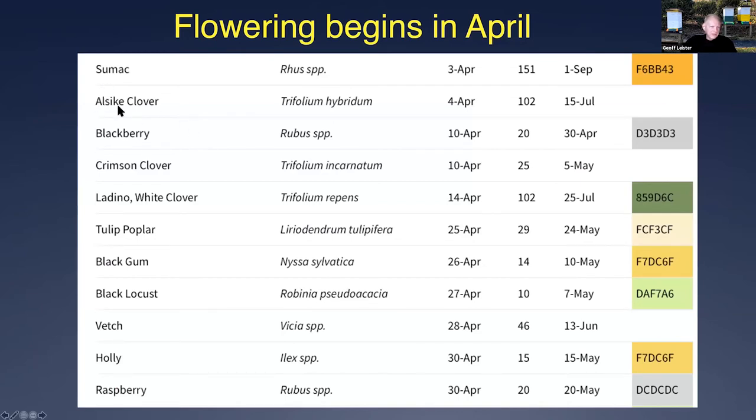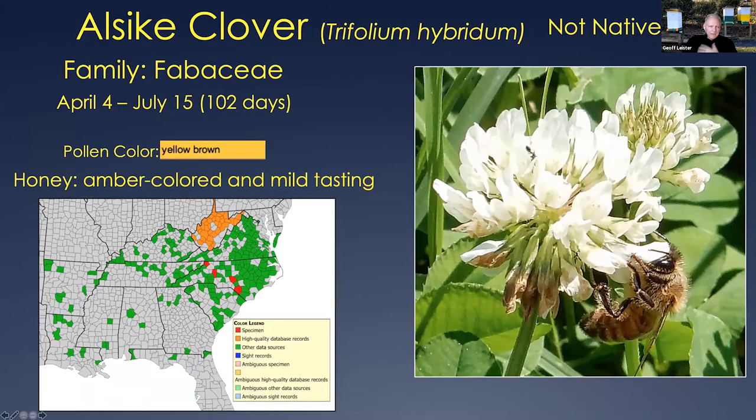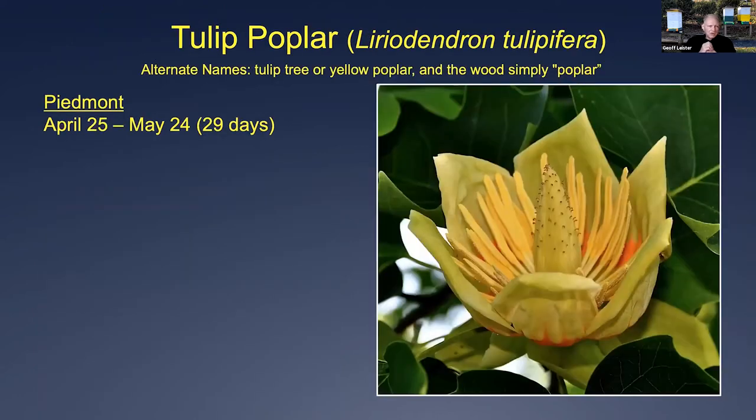We're not going to cover these. I'll mention white clover, basically, and tulip poplar will be mentioned. And we'll look at those briefly. Here's the clover. A lot of people, if you keep your blade on your mower above 4 inches, you should initiate fresh new blooms coming up. Pollen color is a yellow-brown. Again, it's widely distributed, not a native, but it certainly adapted well to our lawns and fixes nitrogen. So it's a good plant to have in your yard.